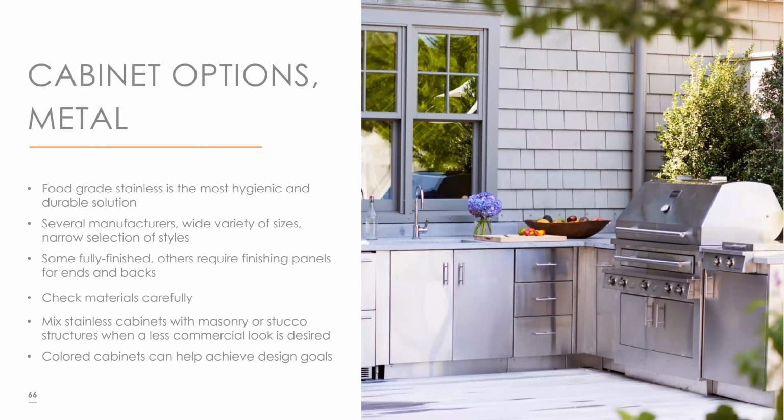And then, of course, we have stainless steel. What I am most familiar with, it's going to be the most hygienic and durable solution. It's not going to rough up and scratch and stain like the polymer cabinets can. It should not corrode if taken care of, and if it's high quality steel. Some of these are fully finished. Others are going to require finishing panels on the ends and backs. We want to check the materials carefully, and we want to make sure we've got stainless steel hardware on the inside as well as the stainless steel body on the outside.